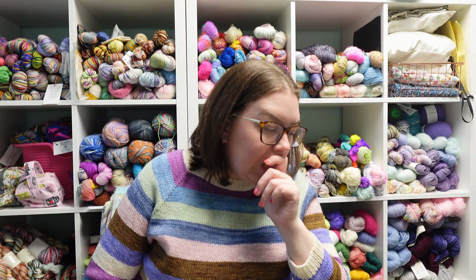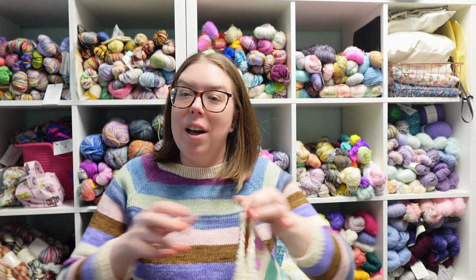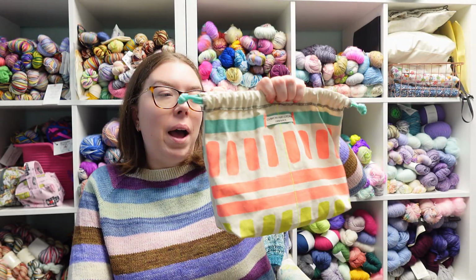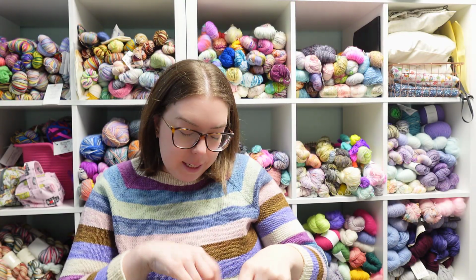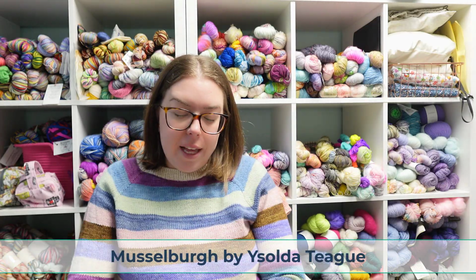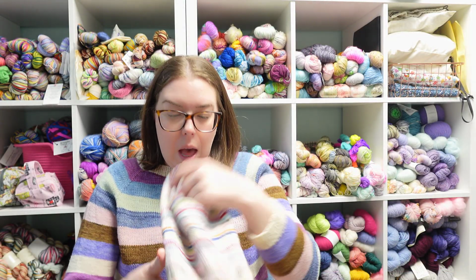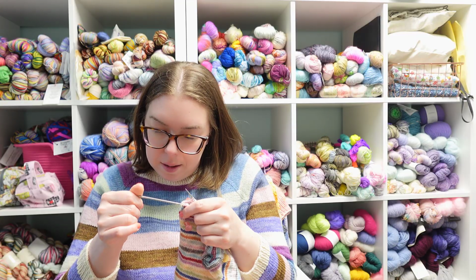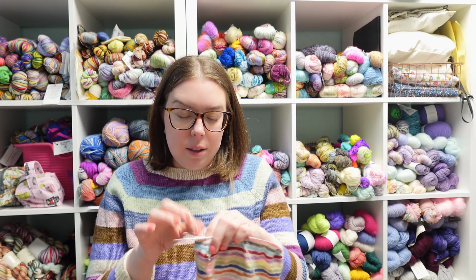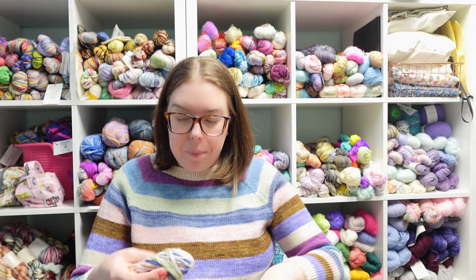Okay. What else do I have to show you? I have cast on, not a vanilla sock, but a Musselburgh hat in my Oh Wow Amsterdam bag. This is Ysolda Teague. Sorry, that's Sawyer jumping around up there. This is the Musselburgh hat, which I'm sure you have seen a million people knit by now. I am using 3mm needles. I am doing an adult medium, I think.